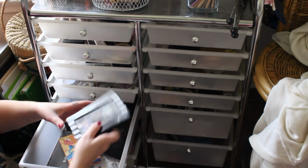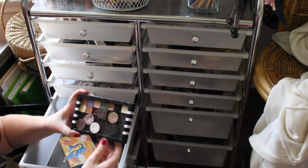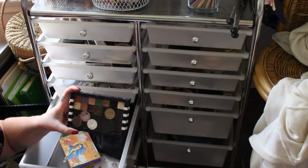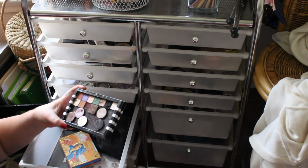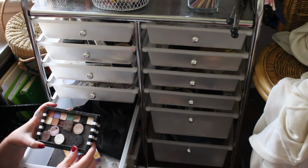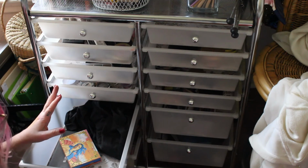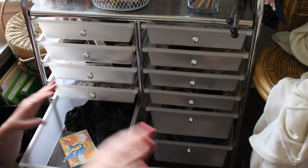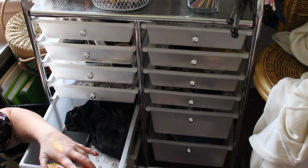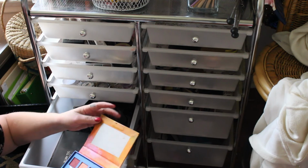This is my individual little Z palette here that I need to depot some more shadows, some singles. So this is an old Anastasia palette, and I think I want to put some of the Mario ones in here and just really go through. So this might be a whole other video, going through my singles and figuring out what I want to keep there. In my kit, my actual makeup kit that I use for work, I have a lot of IT Cosmetics shadows that I love, but they're kind of getting old, so I might do a revamp on that.